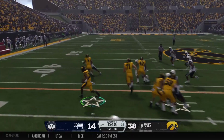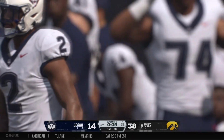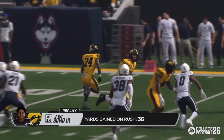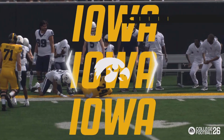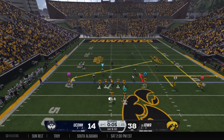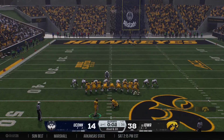The give to the back. Oh, he's got some space. Just gashing this defense. A big gainer to the 40-yard line. Clock winding towards 0. They'll get one more snap off. Wants to go up top on first down. The pass is incomplete, and there are 2 ticks remaining on the clock.